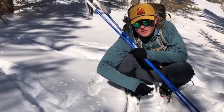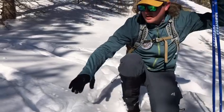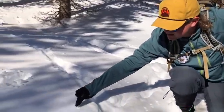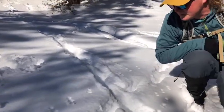The animals we're looking for, members of the mustelid family, or our weasels, they're generally going to use a bounding track register, which is simply 2, 2, 2. They're bounding or bouncing across the snow.